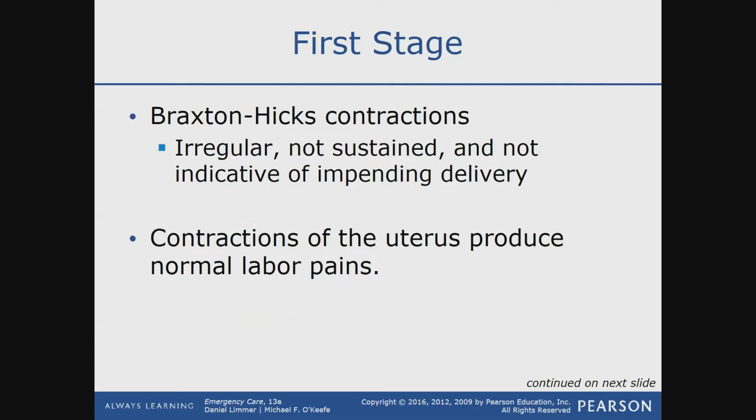Irregular, not sustained, and not indicative of impending delivery. And that's because regular contractions are indicative of impending delivery. Regular and short contractions, obviously. Contractions of the uterus produce normal labor pain. So that's when the labor comes, the pain comes, obviously. Contractions and obviously the baby going through the birth canal.